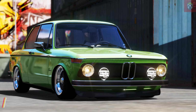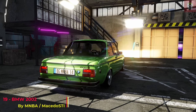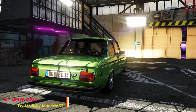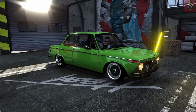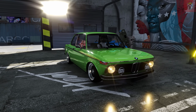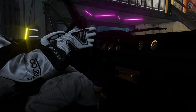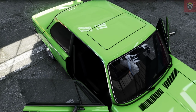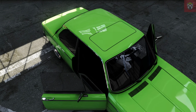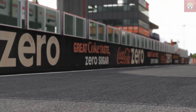At number 19 on the list we have this BMW 2002. So I covered this very recently. This is by MNBA, but it's also been slightly updated by Mercedes STI. It's at version 1, and of course Budget G did the original mod. This car has 100 brake horsepower, 0 to 60 in 7 seconds, but it's all about the style of this car. Absolutely love it. So the new updates include a new engine, the gearbox and drivetrain have been fixed slightly, updated driver animations. I think it just looks great, and when I downloaded this, it is my favorite now.